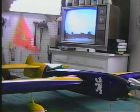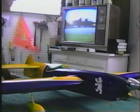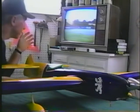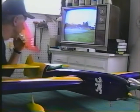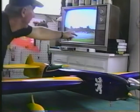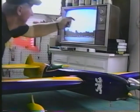What I do like about the plane and what I can see from this, I like the way it corners. It seems to hold a corner real good, the squares. I like the look as it comes around. And these are things you couldn't see if you didn't have the video. You wouldn't be able to see it. Now see, that was too straight up. Too straight up.